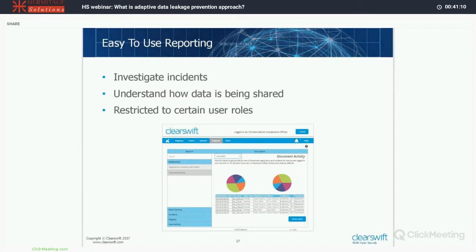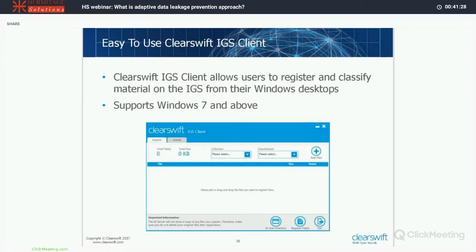So all of our products provide reporting. The IGS here lets you investigate incidents to understand how the data is being shared, and that kind of information can be restricted to certain user roles, as we've seen earlier. The Clearswift IGS client application allows users to register as well and classify confidential material from their Windows computers. So they've got a little tool running in the background, and they can just select a document and register it with the IGS server so that checksums are being created. So it's very easy to get them to do that job themselves.